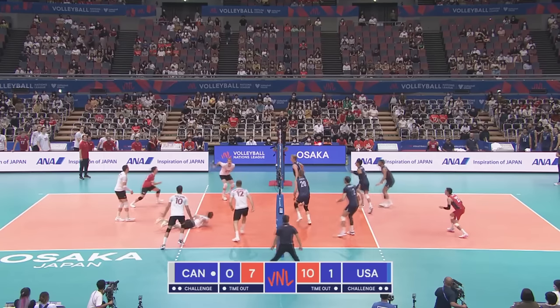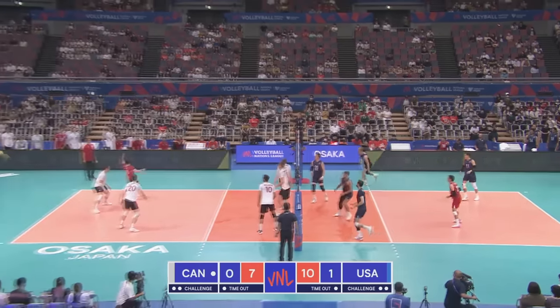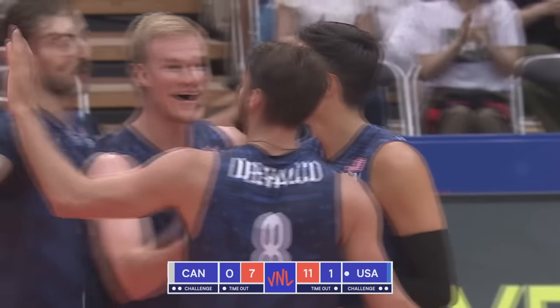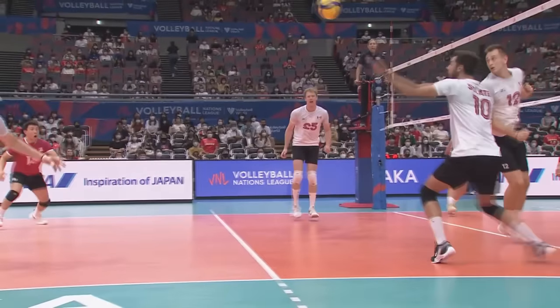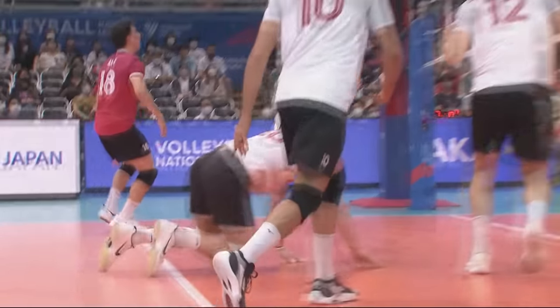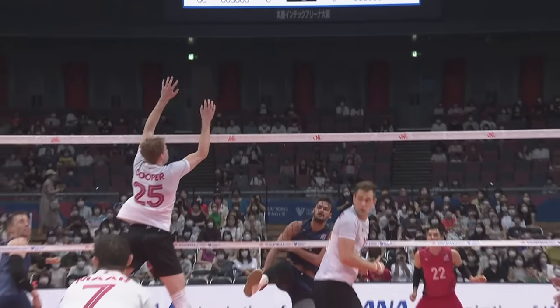Oh, what a touch! Excellent. And that's what we want to see now, because that now is almost the new. We're expecting that to be set. That's a brilliant from Sklater. Quick reaction from Sklater. Cooper pulling out the option to attack.